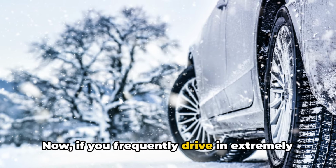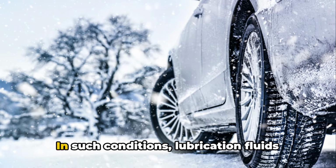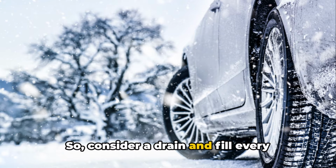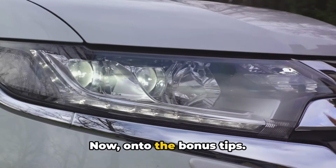Now, if you frequently drive in extremely hot or cold climates, you might want to consider our 8th tip. In such conditions, lubrication fluids degrade faster, so consider a drain and fill every 15,000 miles to keep your CVT in top shape. Now, onto the bonus tips.